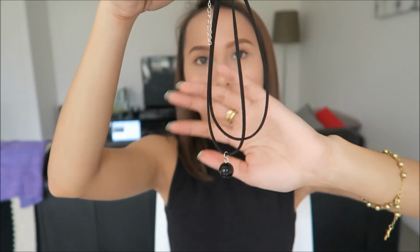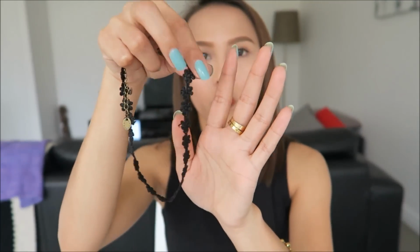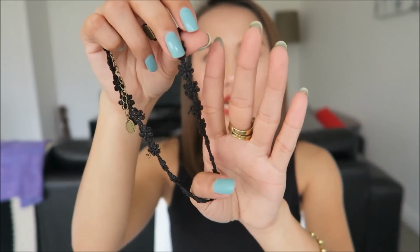This one I have worn on my vlog as well already. It looks like this. It's a choker. Tapos meron siyang double chain action right there. And then the pendant is just a regular ball. Yes. And then the last choker I got is this very simple one. I haven't worn it yet, but it just looks like that. Really, really simple and pretty.